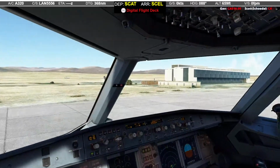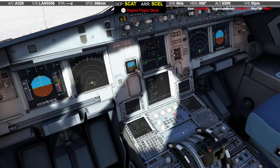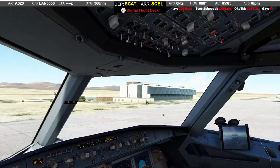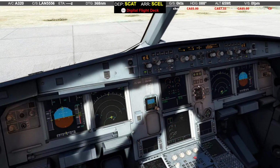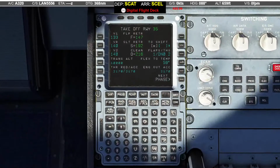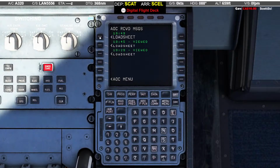What we can do now is get the APU up and going. Come off, engine's off. There's the APU bleeds up. Get the APU up and running. I'm going to come back to initialization B to get the final numbers for here. As soon as we get the, there it is.